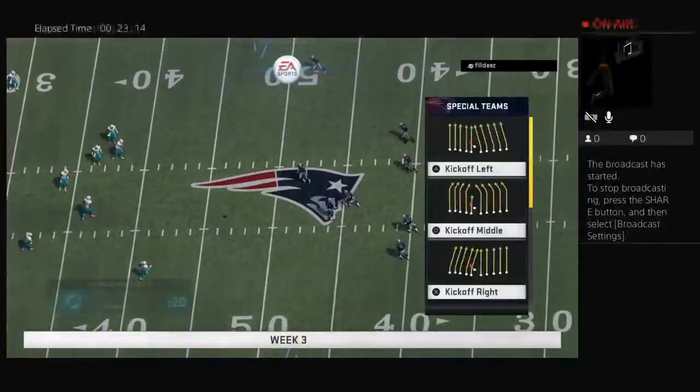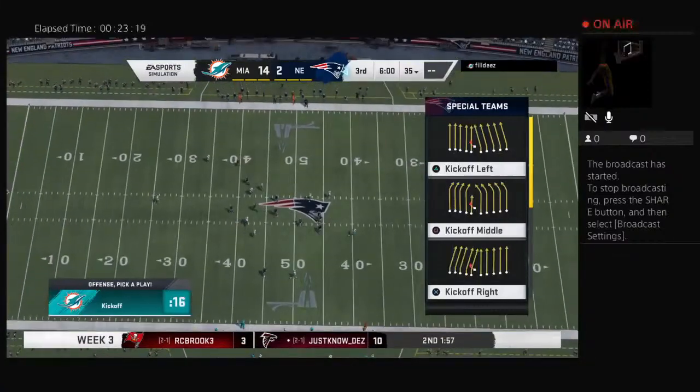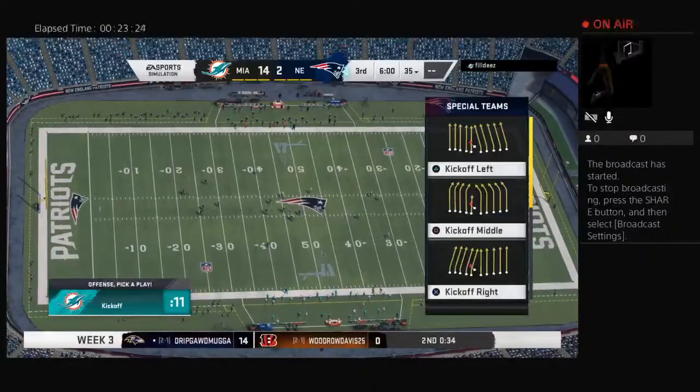So we've reached halftime here, and it's the visiting Dolphins taking a lead to the locker room. As we'll get you down the coast to Orlando for Jonathan Coachman at our EA Sports Halftime Report. Coach!